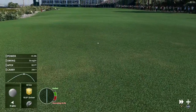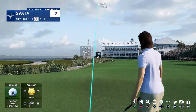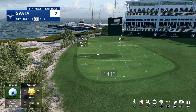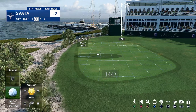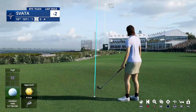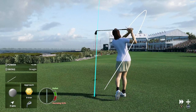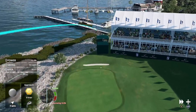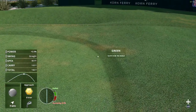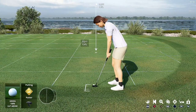And this, a tee shot that fits the eye, and that'll be just fine. That's a good shot, and more importantly, too, a green in regulation, so birdie chance.